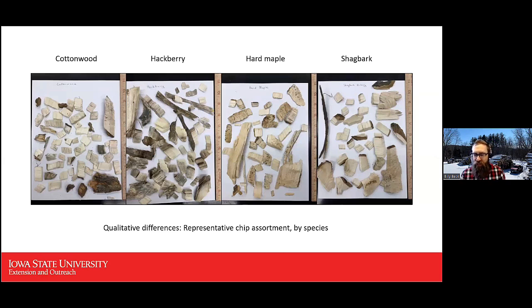So I wanted to start off with this. This is just a cool image that goes back to species density and just the differences we see in using individual species as wood chips. So again, we've got our gradient here from left to right, cottonwood being the least dense, shagbark being the most dense. And when we ran these through the chipper, they chipped up very differently.